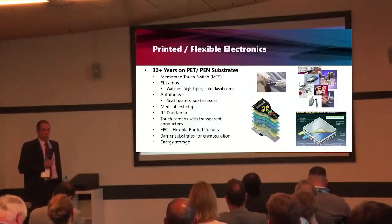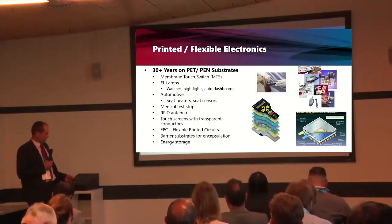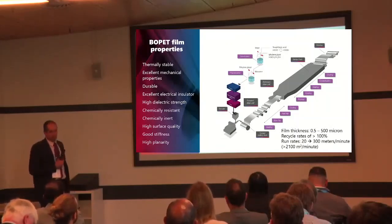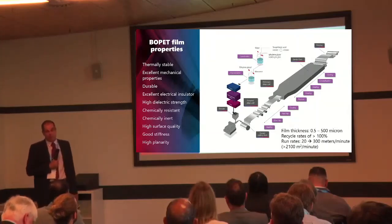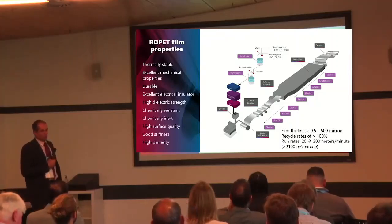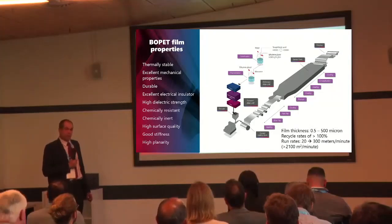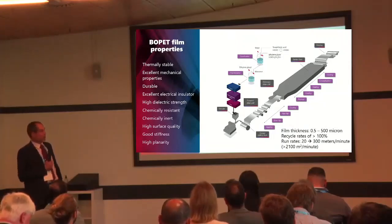We have been in flexible electronics for quite some time, with many applications. You may wonder why that is. Well, PET is inherently chemically very resistant. That is one of the first things which attracts it, for example, compared to a polycarbonate. But it is also due to our process. It has a crystallization stage at the end, which causes it to be mechanically very strong, but also to have optically very superior properties.